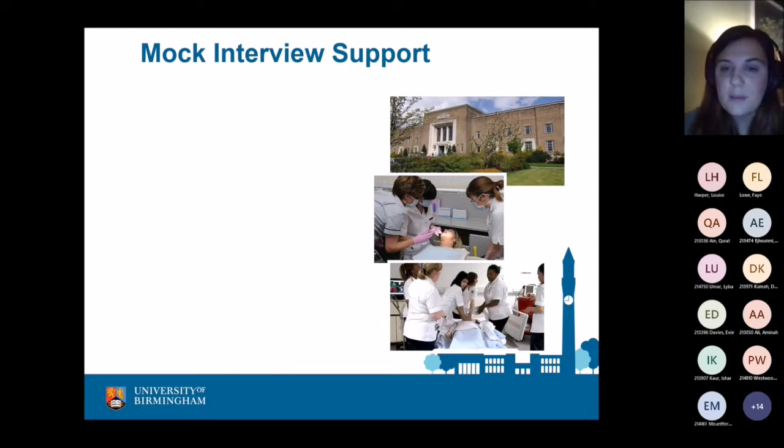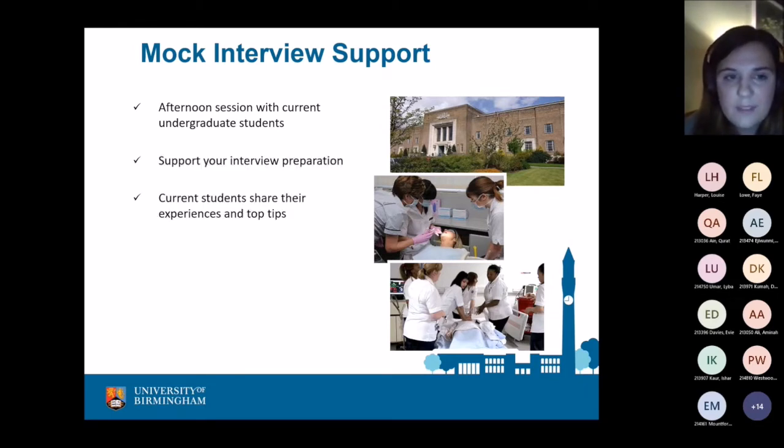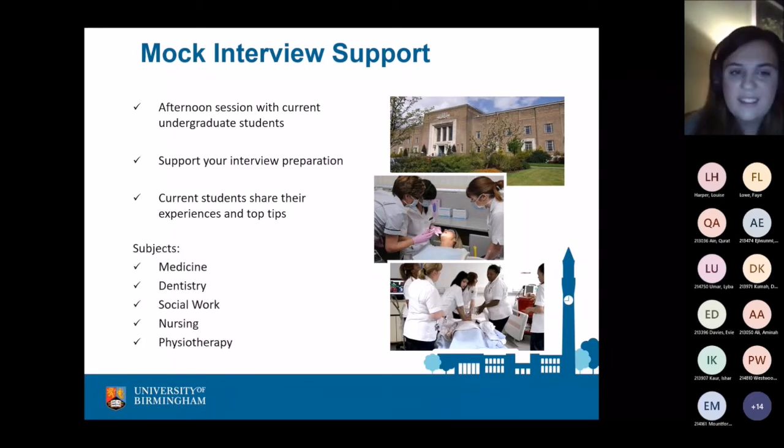And as part of these two programs as well, you'll get mock interview support. This is an afternoon session with current undergraduates who will set you up with a mock interview and help you know all the tips and tricks to prepare for when the interview takes place. You'll also get the current students sharing their experiences. And yes, it's for all these subjects, so medicine, dentistry, nursing, all of those different subjects.